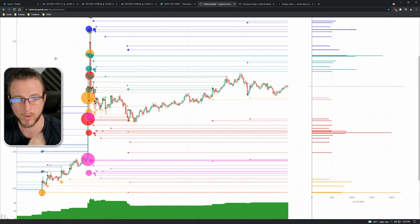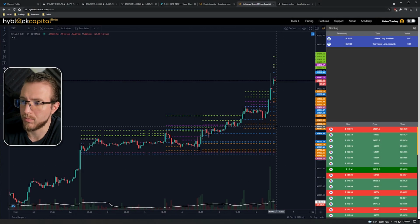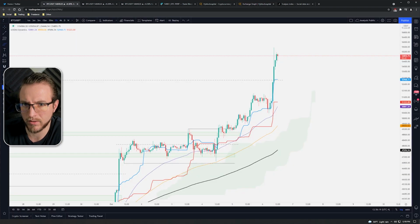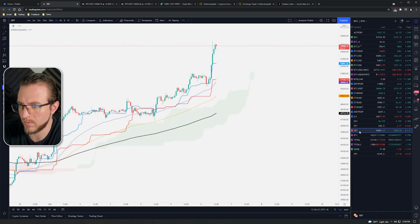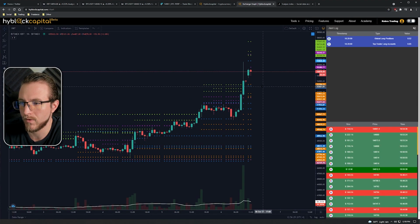Anyway, let's go ahead and take a look at Bitmex real quick. All right, so on Bitmex, this is pretty much what we got right now. For whatever reason, it's showing that there's a gap here. Sometimes on the Bitmex chart, it does that. Let me actually check on TradingView if that's the same deal. On the 1 hour? No, it's not. Okay, so it's just not drawing correctly on here, but that's probably because it moved up so quickly.